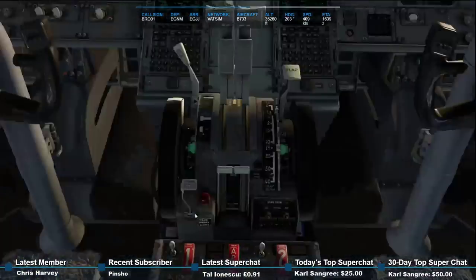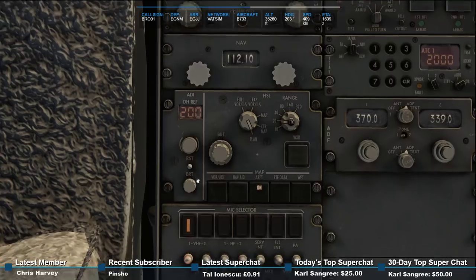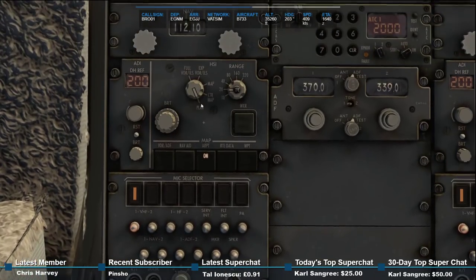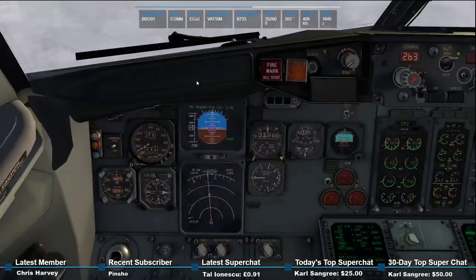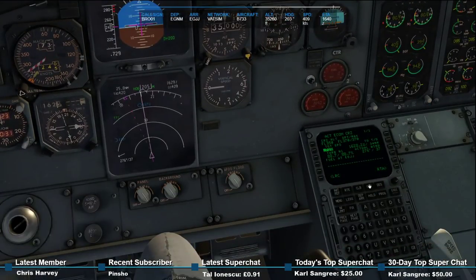Oh, sorry, guys. I'm just going to put this back to map. There we are. So I just wanted to see where top of descent was. We haven't passed it, have we? No, 34 miles, still good, so let's get all the ILS tuned up.